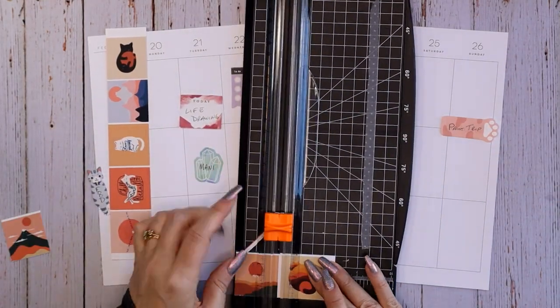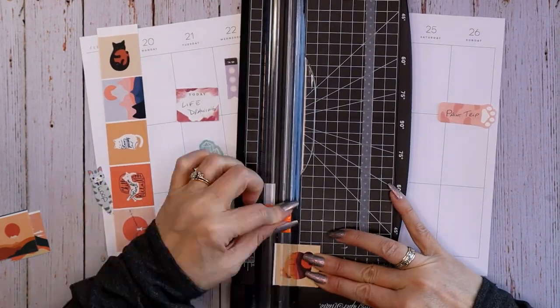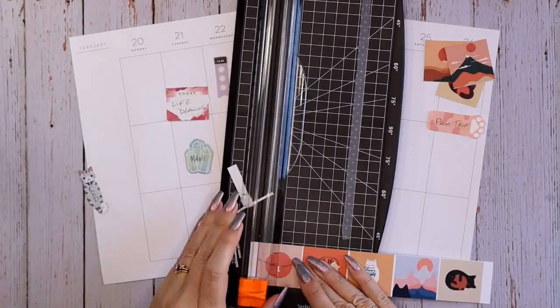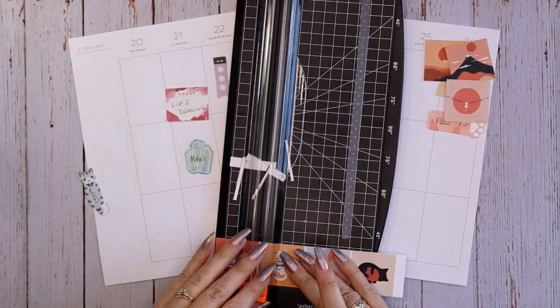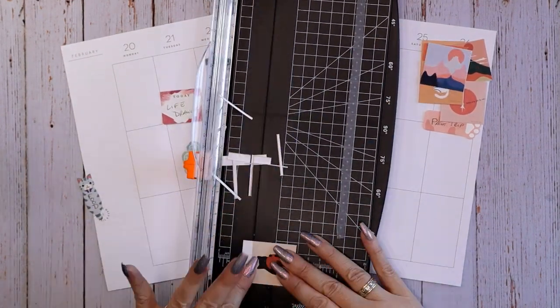So what I'm going to do is go ahead and just cut these out. I made them as even as possible so I could do fewer cut lines. So this is going to get saved so it can go through my printer again. I'm going to go ahead and just keep cutting these out, and then I'll be back.